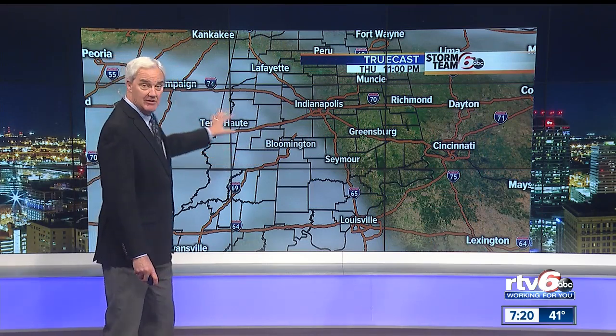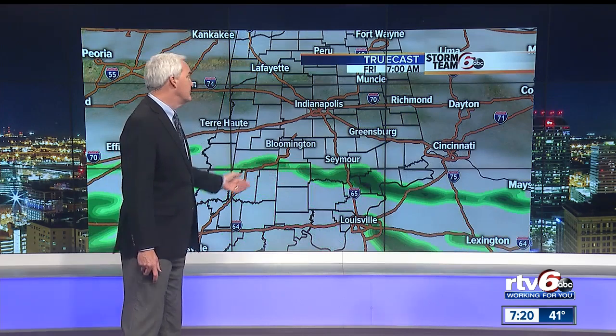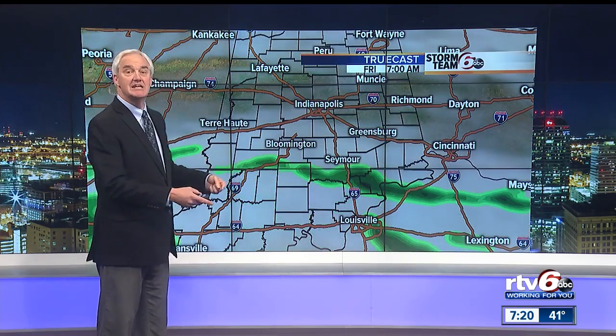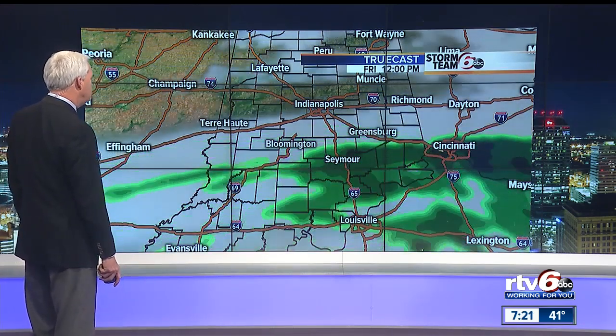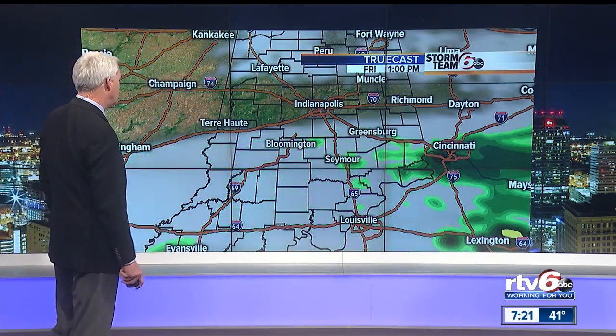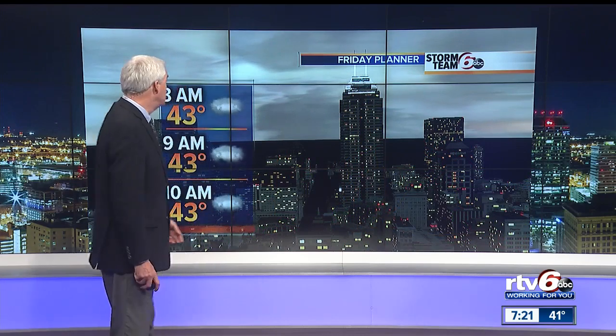11 o'clock tomorrow night. There's the gray of cloud cover. Quick moving system may bring a couple of light rain showers overnight into Friday morning, especially south of the Terre Haute to Seymour line. That will begin to pull away as we get to midday Friday and start to make its exit, setting the stage for a dry Friday night and Saturday.